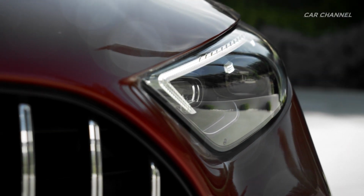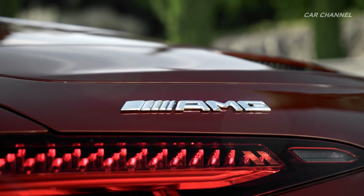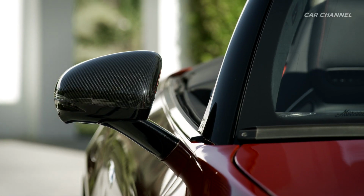Accelerating from 0 to 100 km per hour takes only 3.6 seconds, the top speed is 315 km per hour.